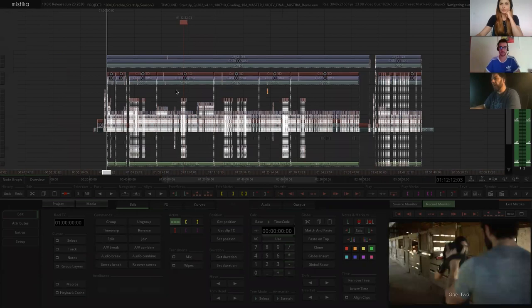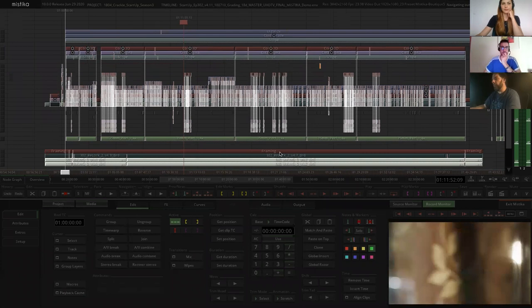Let me see some more stuff. When it comes down to the timeline, usually we prefer to have our reference down here, the way it's organized.